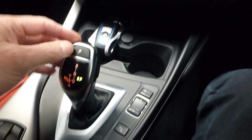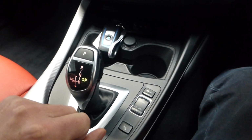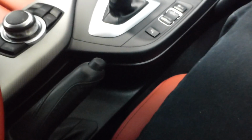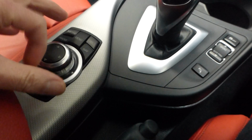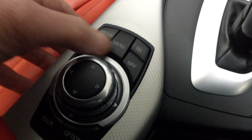Also available is, once you've put it into neutral, you just press the P for park and it automatically locks it, and obviously for extra security just bring the handbrake up there. That is your wheel and various options, if you can just see them there, for the control.